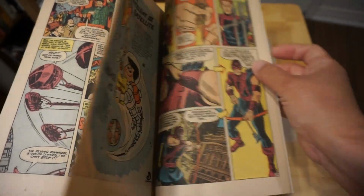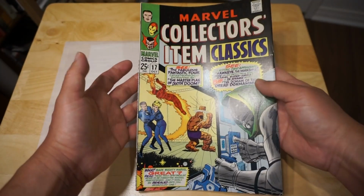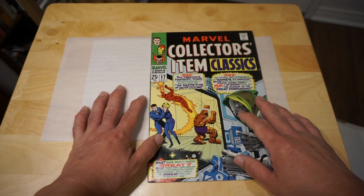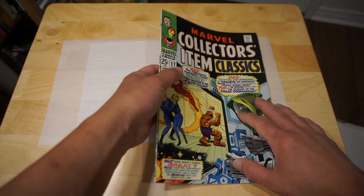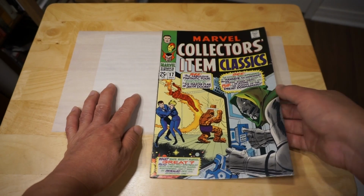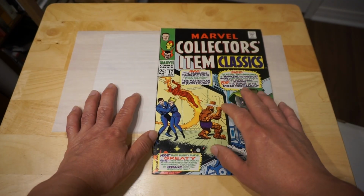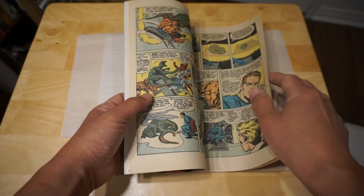So, what a package in one particular issue of Marvel Collector's Item Classics. Issue number 17, you have an early FF issue, you have the first appearance of Dormammu, and then you have the first appearance of Hawkeye, all in one issue. Generally, lower grade copies of this stuff are fairly inexpensive. Even the higher grade copies are not really that expensive, but these are certainly worth checking out if you want to read these in this old newsprint time period. Really great stuff. There you go.